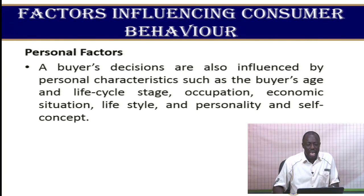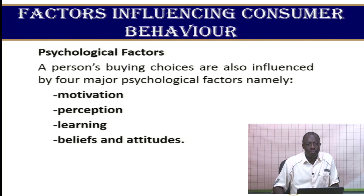Think about personal factors. For example, we are looking at your age, your life cycle, your occupation, your economic situation, your lifestyle, your personality, and the self-concept. Then the psychological factors, we are looking at your motivation, your perception, your learning, your beliefs, and your attitudes.